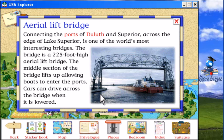Aerial Lift Bridge. Connecting the ports of Duluth and Superior across the edge of Lake Superior is one of the world's most interesting bridges. The bridge is a 225-foot-high aerial lift bridge. The middle section of the bridge lifts up, allowing boats to enter the ports. Cars can drive across the bridge when it is lowered.